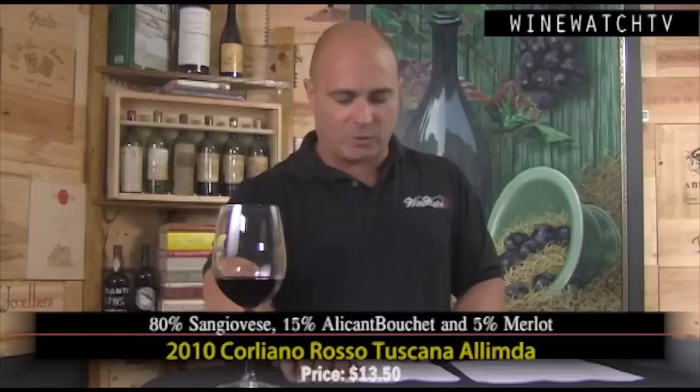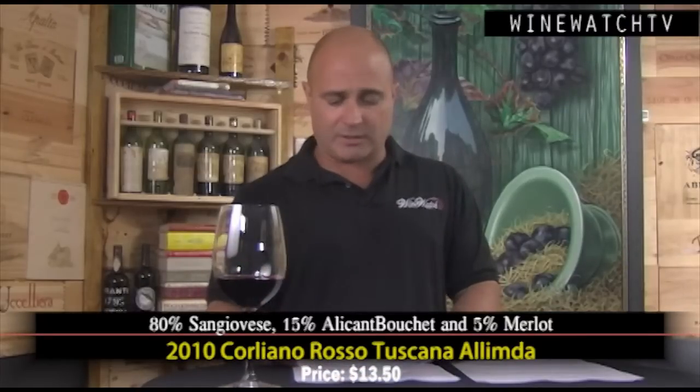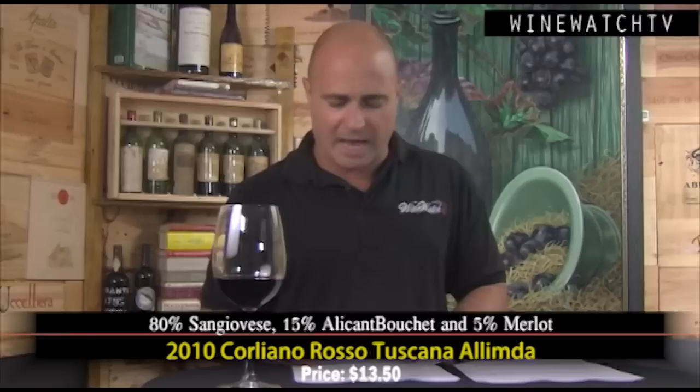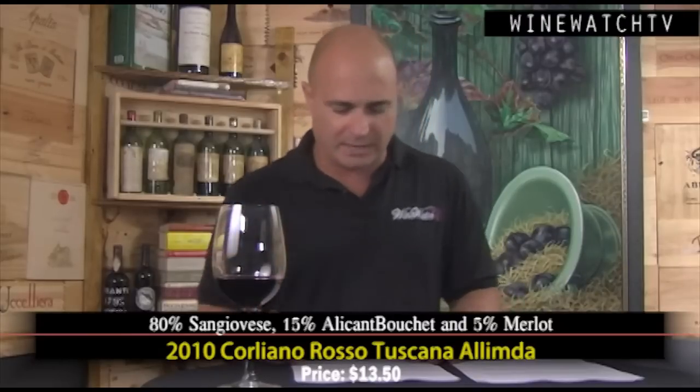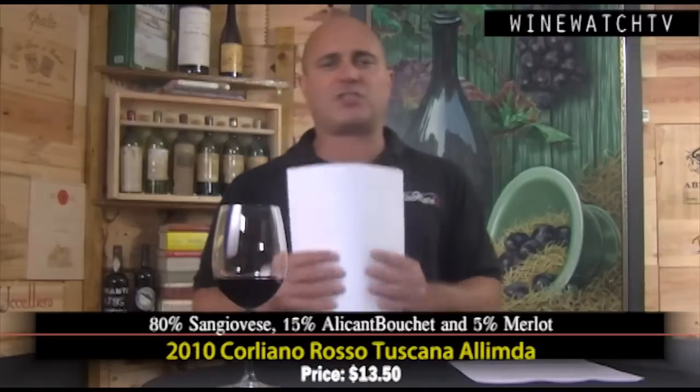All right, the Corigliano Rosso Toscana. This is the entry-level wine for Corigliano, mostly Sangiovese, a little Alicante Bouschet, very dark grape varietal, one of the few that actually has red juice inside of it. And Merlot. A good amount of that red cherry and plum fruit on the nose with a healthy dose of fresh earth, button mushrooms and dried meats. Soft and easy drinking wine with that nice red berry fruit showing through on the finish. Some dried herbs and earth, a good little drinker for $13.50.